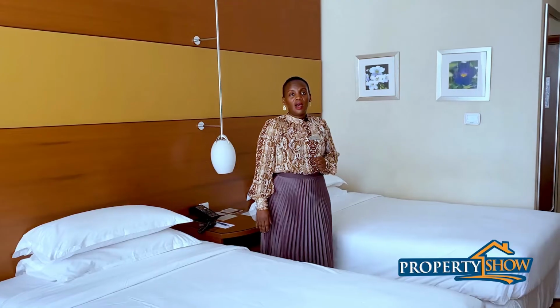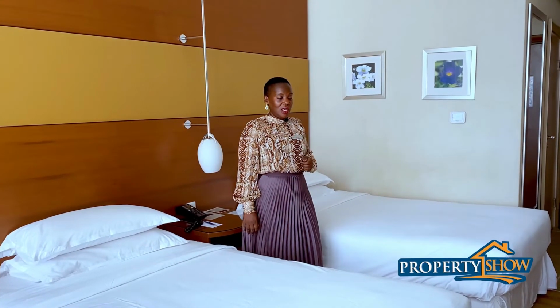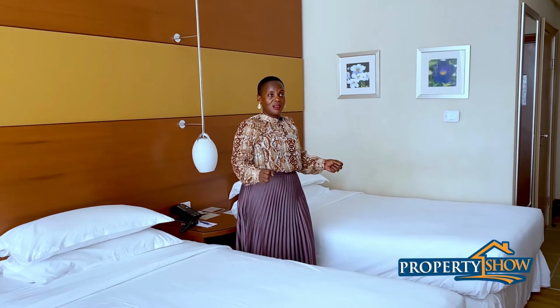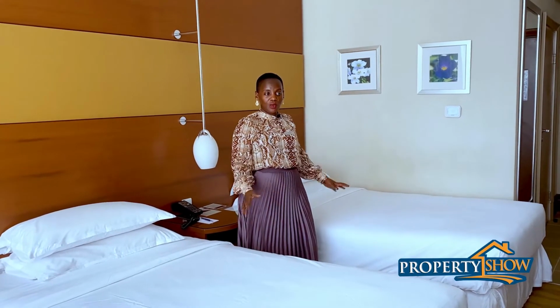It has a bathroom and toilet, wardrobes, and everything that you'd find in all our standard rooms. It comes with twin beds, so that if it's more than one person that needs to occupy it, they have a space to sleep. It also has a sitting area if you need to order anything to eat, and you'll be able to sit on the side and eat.